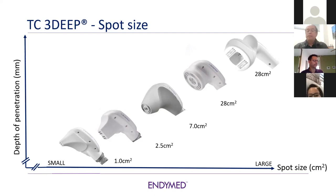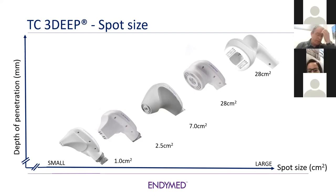Sorry for that. It was difficult for me to convey the message while I was interrupted. So anyway, the figure here shows the relationship between each handpiece and its footprint size. You can see from small to large scale on the X axis, the iFine and then the small and the mini shaper and the contour. Each one has its own spot size configuration.